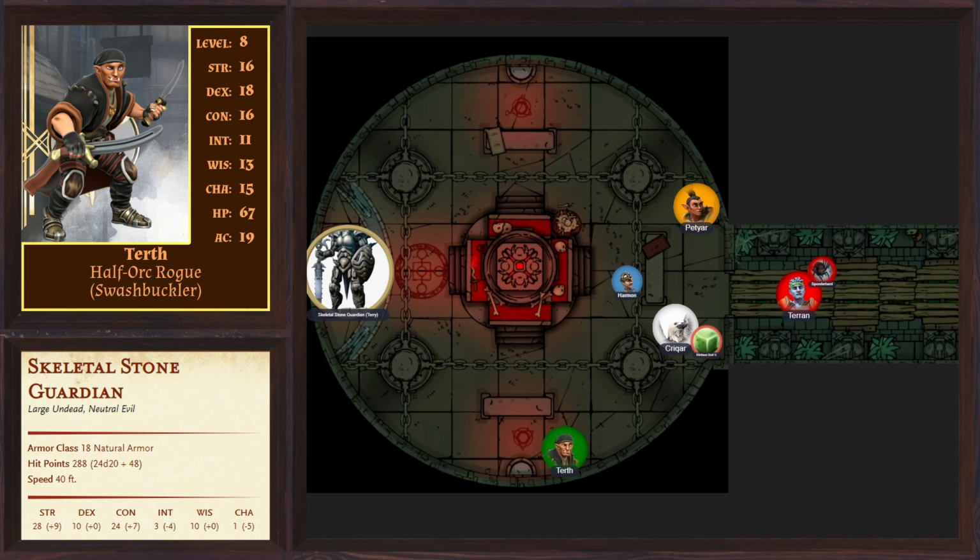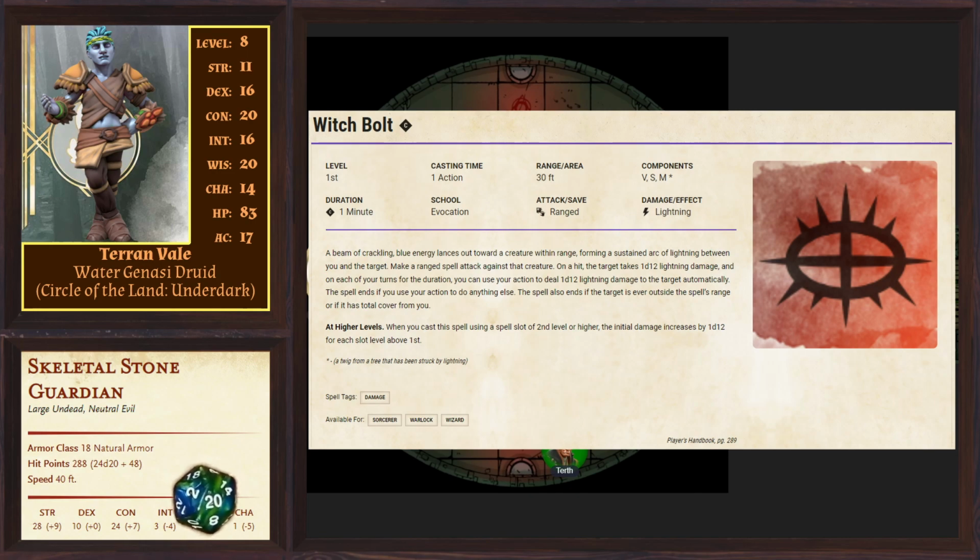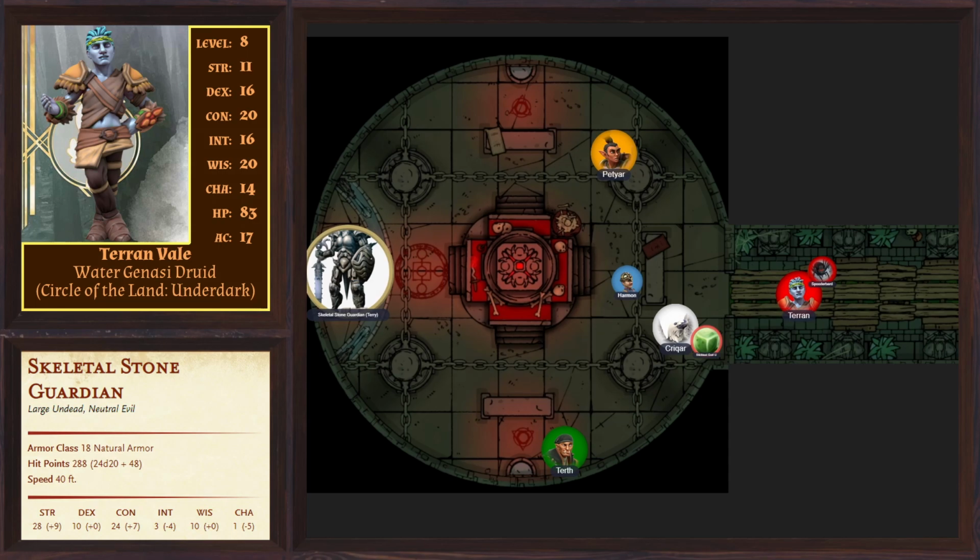All right, Peter, what are you doing? This is a thing I haven't done much of. What, combat? Yes. I'm going to step over this way so I can get a clear shot, and I am going to upcast Witch Bolt at second level, which is a 24 to hit. That is a natural 20, so it automatically hits. Yes. All right, go ahead and roll damage.